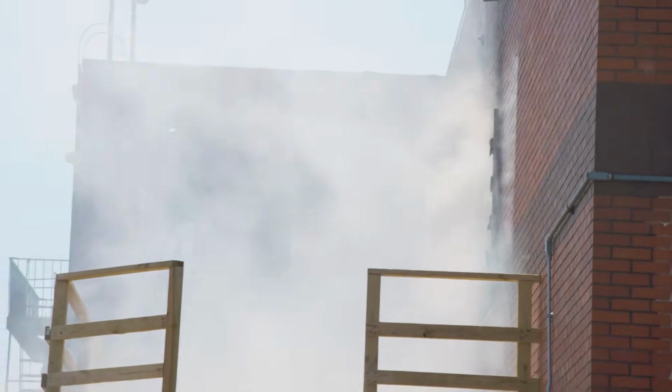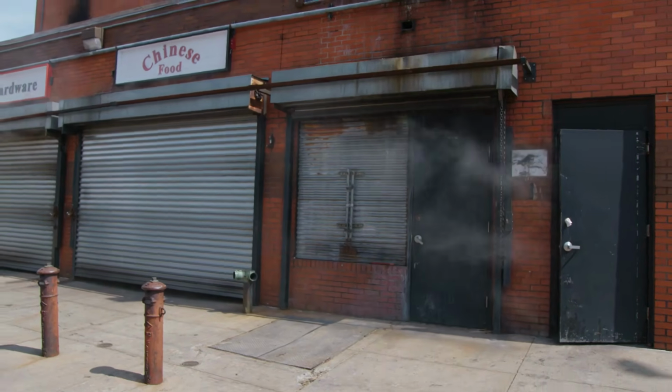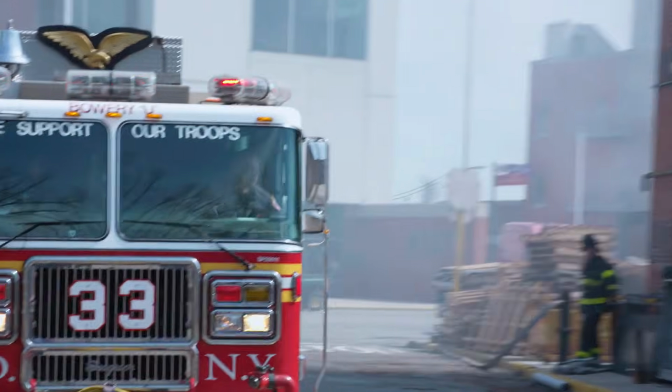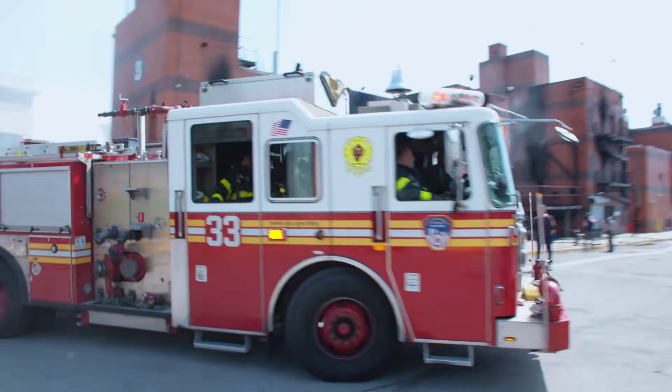Ladder 127, Battalion 2. Respond to box 8888. Report a smoke in the area. Engine 33? 33 to command. We have fire showing on the second floor. We're going to give it 1075. Command.